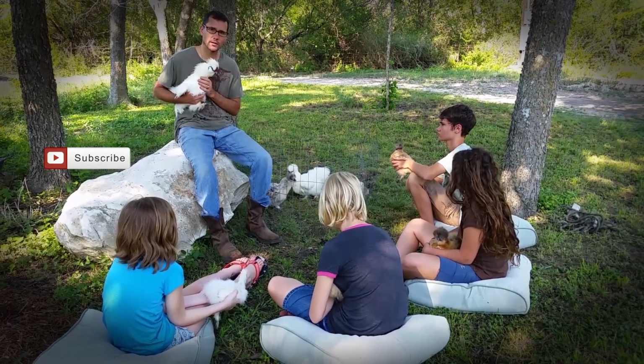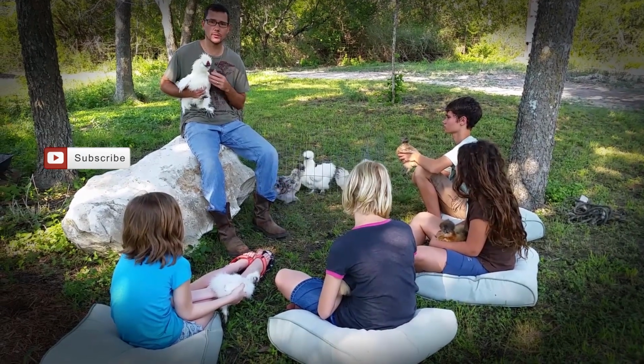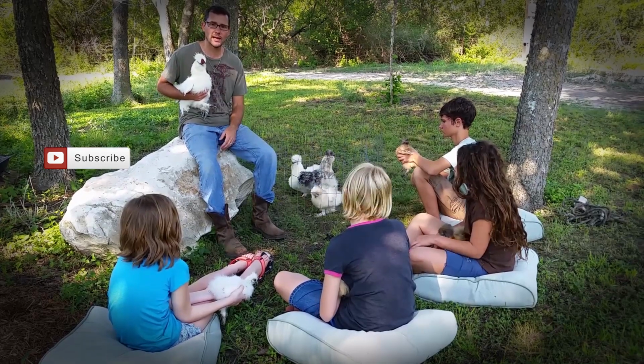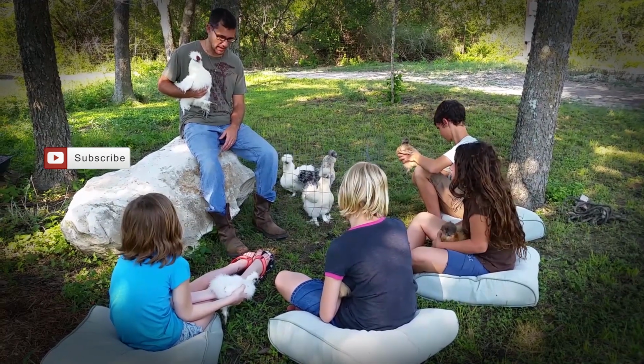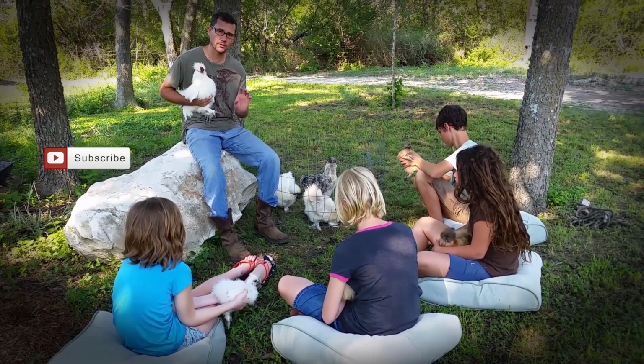Here on the farm, we have a pretty constant rotation of silkies because they tend to go broody, which means they sit on eggs. And we have some right now that are going to be hatched in about 15 days. And so hopefully we'll do another video update of those when they're small chicks.